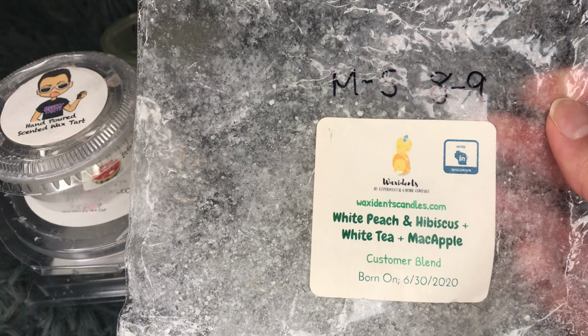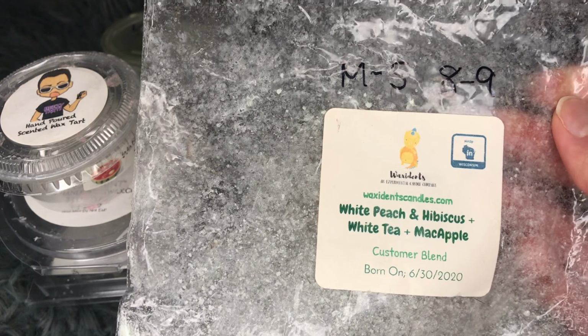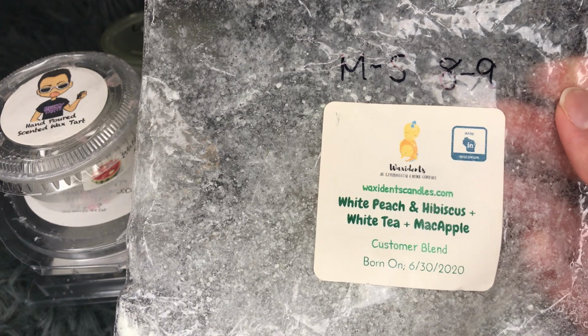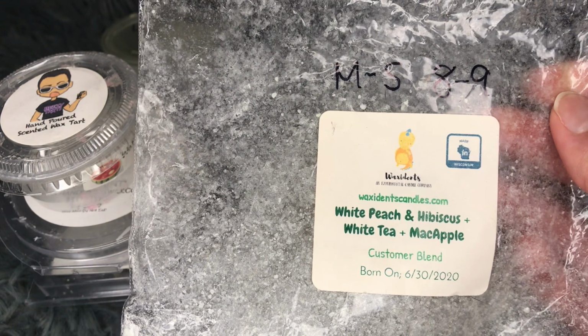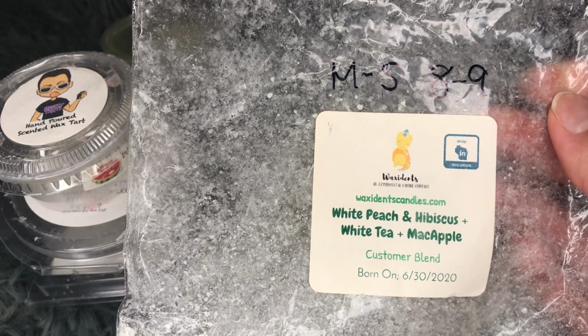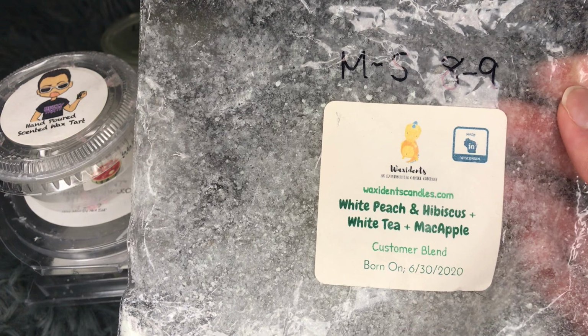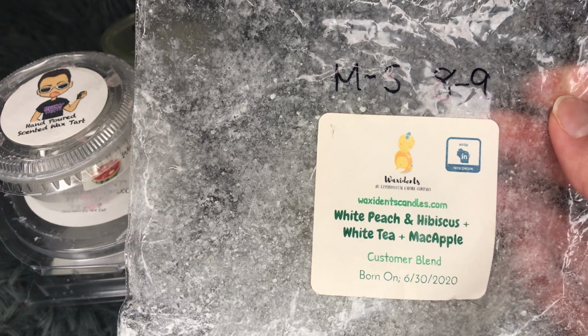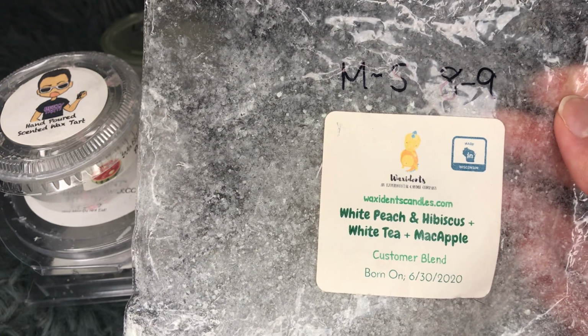When Amanda, the owner, blended this, she did a fantastic job. I've got to really hand it to her because Mac Apple is a scent that can really dominate other scent notes, but it didn't. I could definitely smell all the scent notes in here. I would say the white peach and hibiscus is the strongest, followed by the Mac Apple and then the white tea, but it was a really nice, very well-balanced scent.